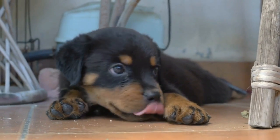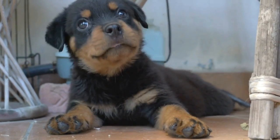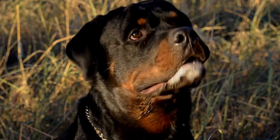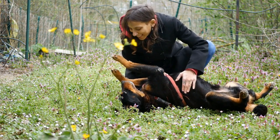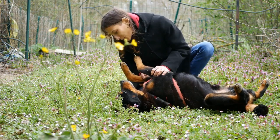It is worth mentioning that coat type genetics can vary within the same litter of Rottweiler puppies. Some may inherit a short coat, while others may have a longer or thicker coat. Responsible breeders will consider these variations and carefully select mating pairs to ensure healthy offspring regardless of coat type.